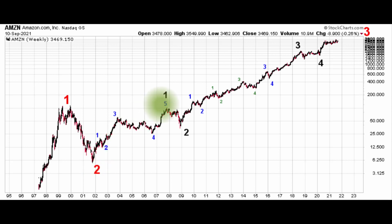It looks like a first, a second, a third, a fourth wave, and currently in the fifth wave of that third wave advance. If we dive in a little bit closer and look at the action that's happened in this third wave, we see a first wave here that's lasted 1, 2, 3, 4, 5, 6 years or so. Large second wave pullback, and then you have a massive third wave of a third, so black wave 3 within the larger third wave red that lasted about 10 years. So you have a 6-year up move and then a 10-year up move.